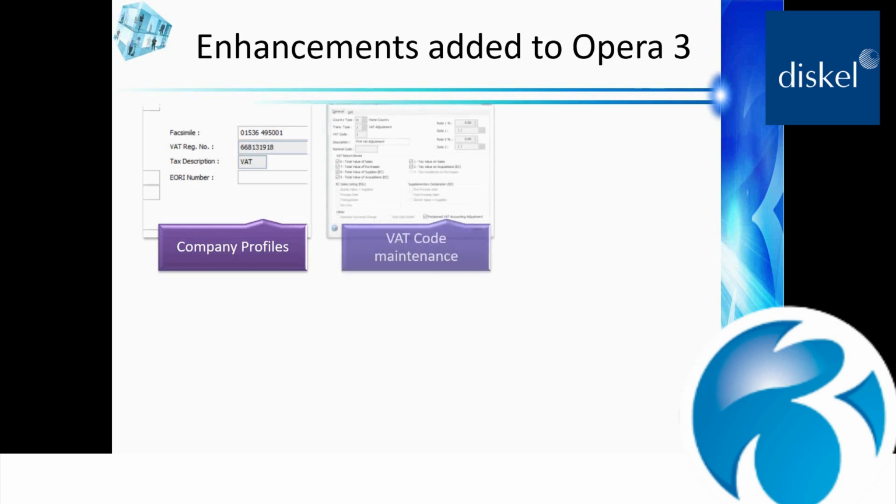There's also an enhancement to the VAT code. This is found under the Opera 3 VAT code maintenance form, where it's been enhanced to allow the user to specify whether a J-type VAT code specifically relates to PVA adjustments or not. And if you tick the use VAT code for PVA adjustments flag, that will then allow you to do PVA specific VAT reporting and apply the filter as required.